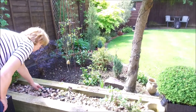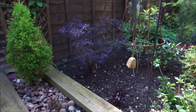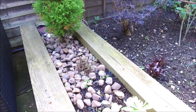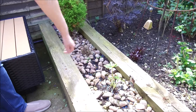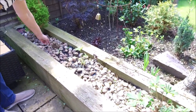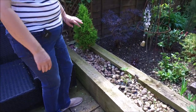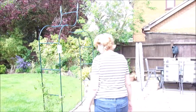These little baby ones were over in the other trough. So one of the lupins I had over there must have self-seeded and the seeds blown into the trough. So I dug them out and put them in here. I think this one's dead. It's not doing anything. So I'm going to have to pull that out and maybe get another one to put just there. But look at Adrian's clematis.